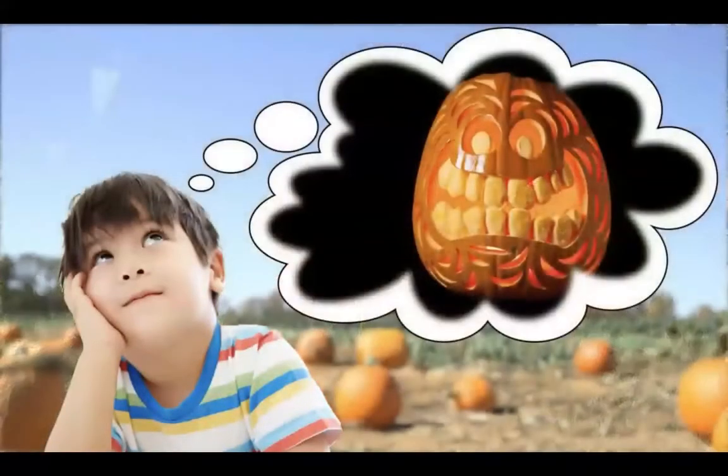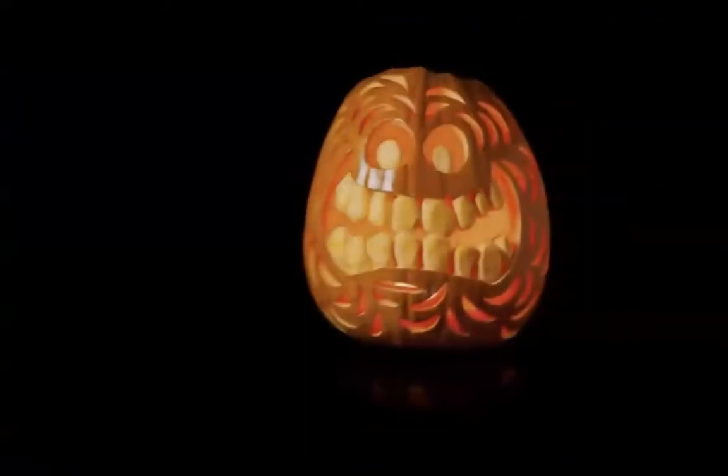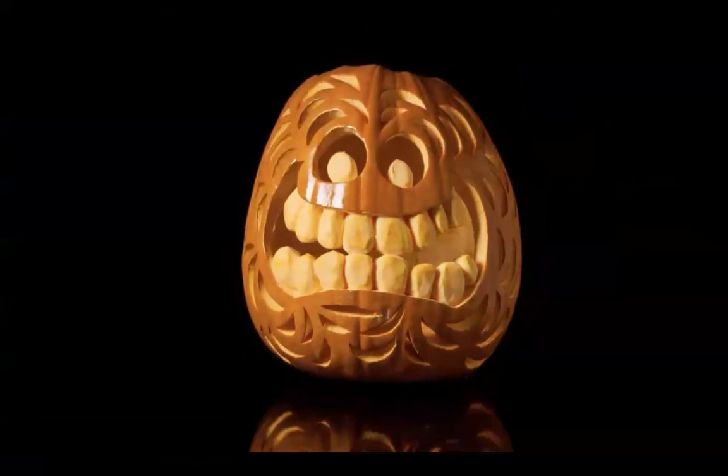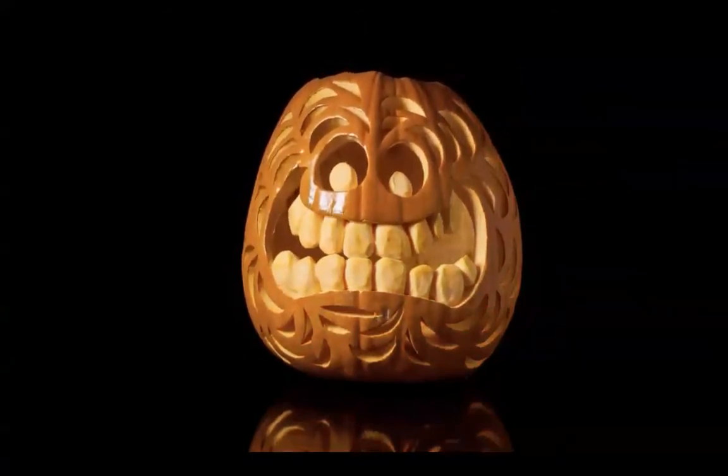But here's one final question to investigate. What happens to pumpkins when all the fun is done? Leave a pumpkin out, and over time you'll see.